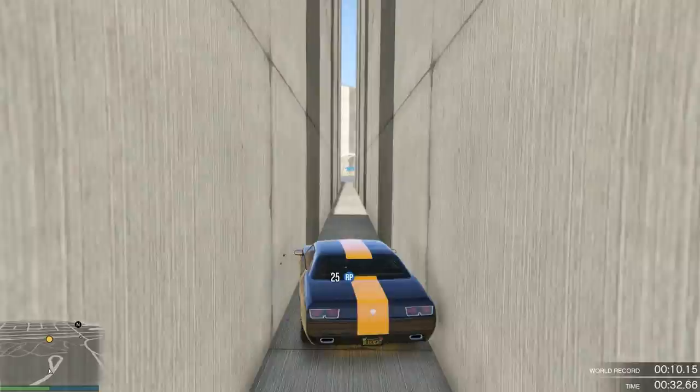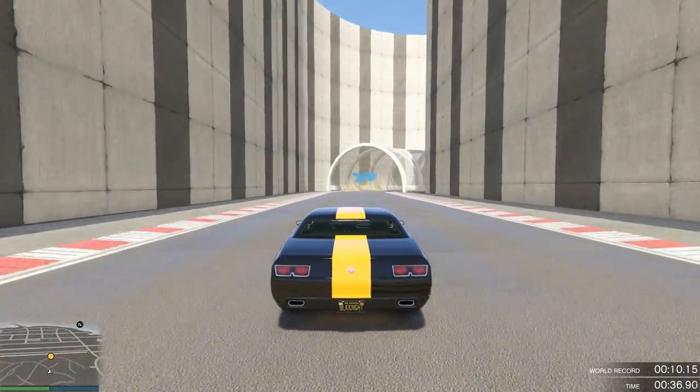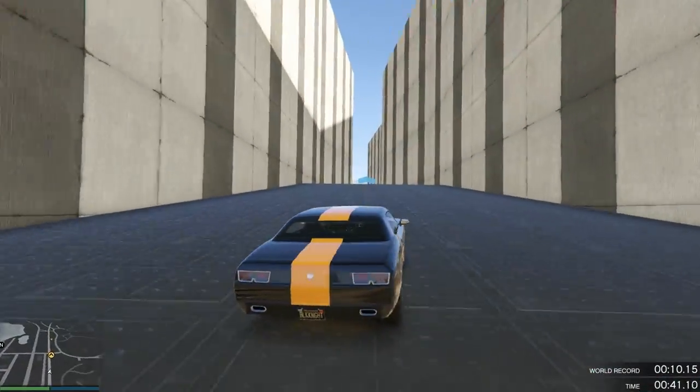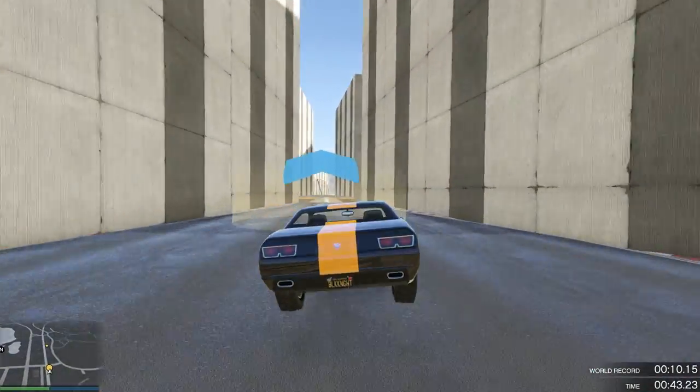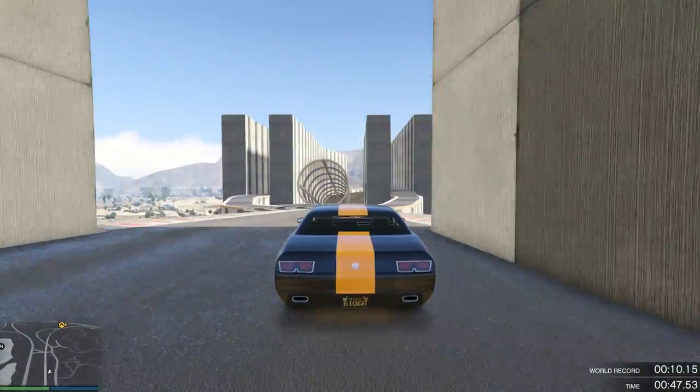Oh dear. Whoa, hey, well that looked cool. And I don't think it was slow. Okay, I'm gonna try and do this as close to perfect as I can. It wasn't perfect.